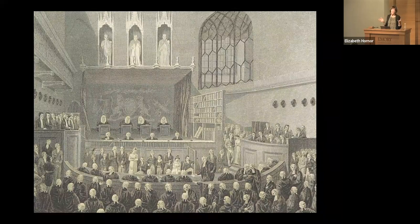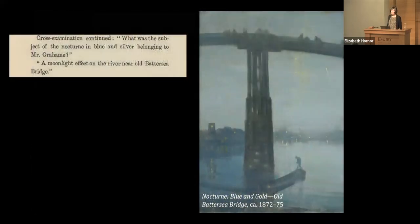And the trial took place at the end of November. And if you have ever been in London in the end of November, you know there is no light. And there was no light, and the paintings were brought in as exhibits. And of course, nobody could see them at all. So this is just to show how little people understood what Whistler was doing.